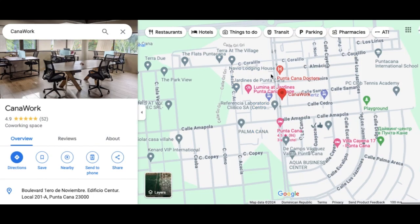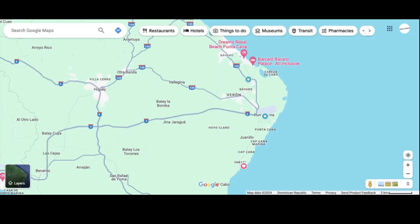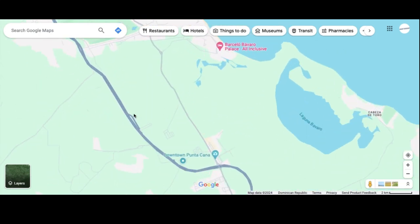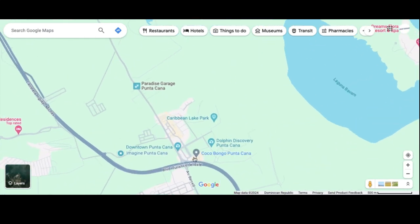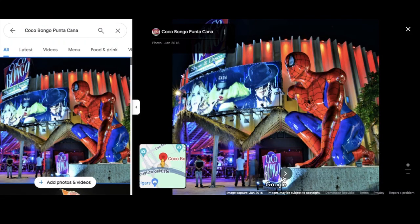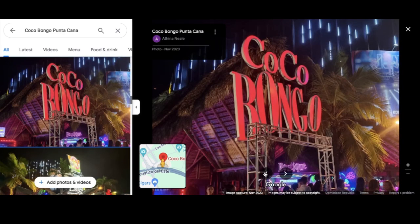And also, let's get into the nightlife. I'm gonna conclude at the nightlife real quick. So the first spot I'm gonna recommend you guys for nightlife is Coco Bongo. It's downtown Punta Cana. Let me see if it's right here. Here you go, Coco Bongo. There's a Coco Bongo, if I'm not mistaken, also in Playa del Carmen. It's like a circus meets nightlife, good parties, good music.